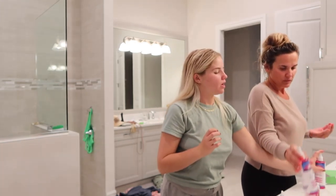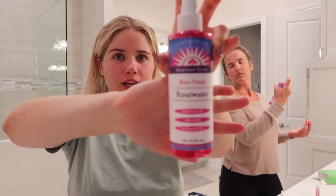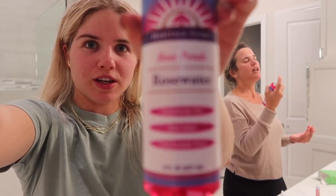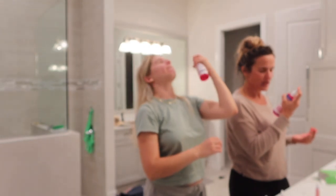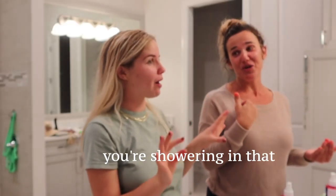Let's put this on. I love using this rose water toner when I put my skincare on because it's focusing on you. It really helps you to be able to spread the product around. Okay, that was like you're showering.